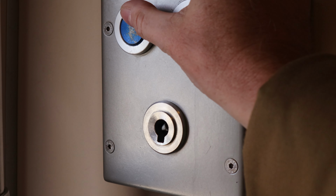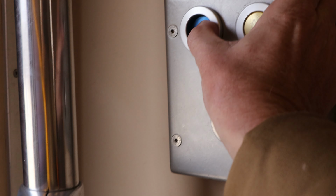And that's the wrong button. See, 4 hours of sleep just isn't enough. Yes, yes. Eindhoven. I have reached my destination.